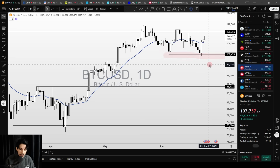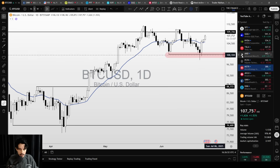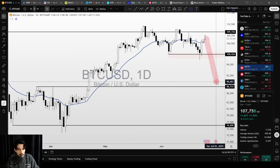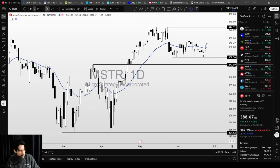I mean, we are talking about the 100s, okay? A round number, a psychological number for Bitcoin. This key point is critical for it. Only if we see Bitcoin losing the 100s again, we may see a sharper correction, bringing MicroStrategy, Coinbase, Mara down to lower levels, all right?